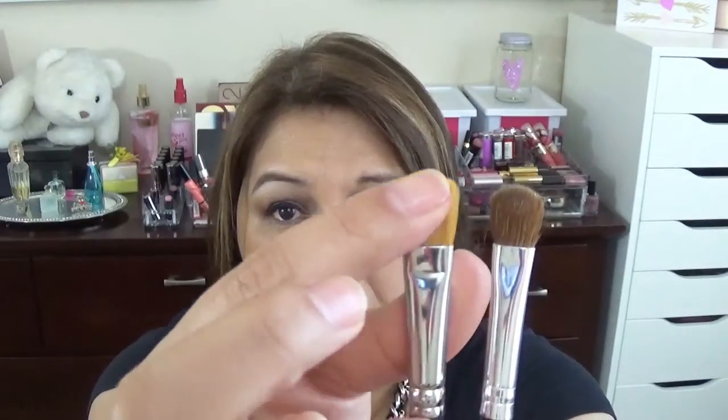This, I would say, not an exact dupe, but very similar to my MAC 252. You know, it's a little bit smaller, but it feels very similar. I use it for the lid again, just the same way I do my 252, but this is a great one. If you don't want to spend too much on that MAC 252, this is a really good one to buy instead.